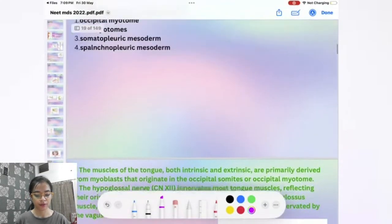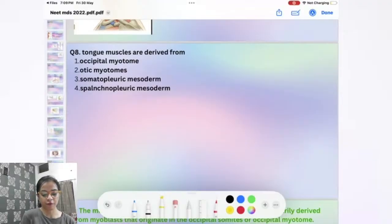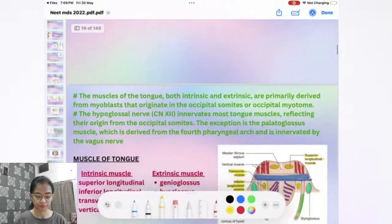Now going back to the question, it is asking what the tongue muscle is derived from. Now we can clearly answer, it is derived from the occipital myotomes. We have also seen all the intrinsic and the extrinsic muscles of the tongue, and their derivation. Clear? Next.